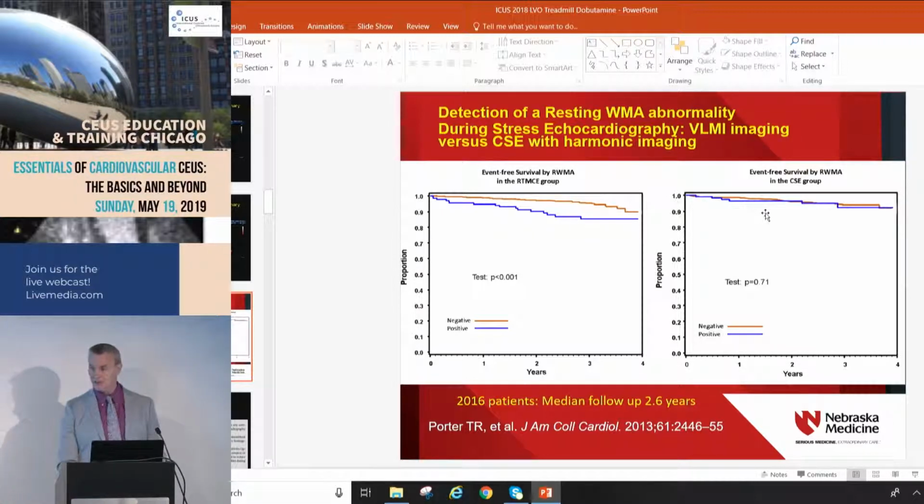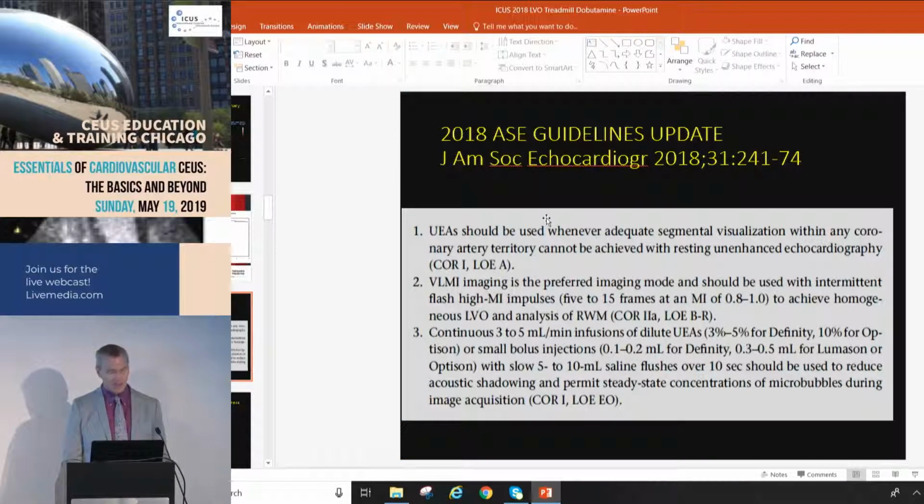While in the group that randomized to just regular echo, where contrast was only used for the harmonic imaging indication, and about 60% of the patients still got contrast for that, a resting wall motion abnormality was not predictive because it was missing them, okay? Because some of these, quote unquote, normals were ones that had resting wall motion abnormalities. Therefore, the groups were not significantly different if you had a resting wall motion abnormality versus not. So detecting a resting wall motion abnormality is very important, even in your patients referred for stress echo. And that's where this very low MI imaging technique is very helpful.